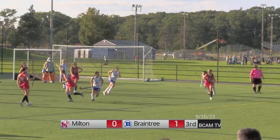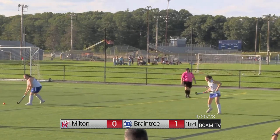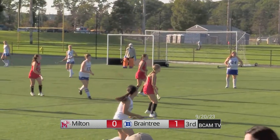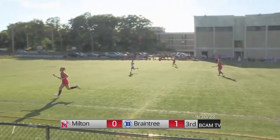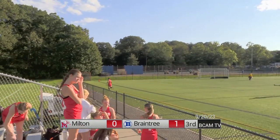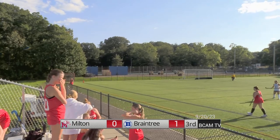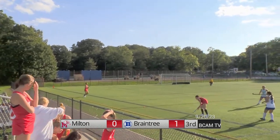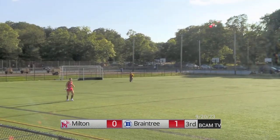Also going in Braintree's possession. Wong's trying to clear it down the sideline. And it goes all the way down the sideline and rolls out. Clock will continue to move with just over 12 minutes to go here in the third quarter. So a lot of action left here in this ball game.